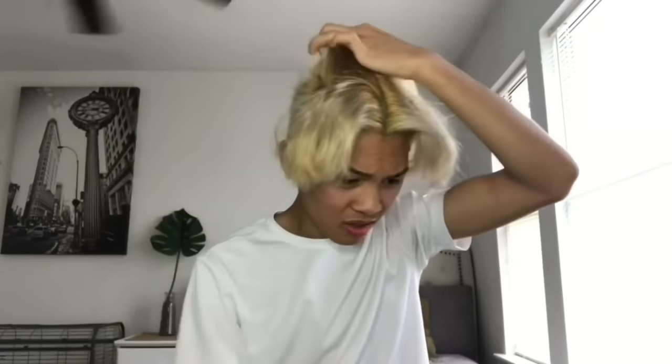So I don't have actual clips, so I have these. Oh my god, he's using chip clips to clip his hair up. At least he's sectioning. That's all I can really ask for at this point in my life.